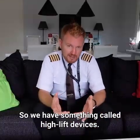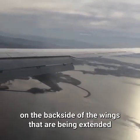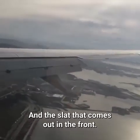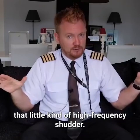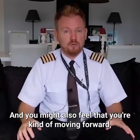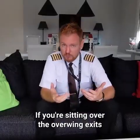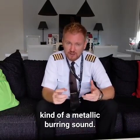So we have something called high lift devices. Those are the flaps that you see on the back side of the wings that are being extended and moved downwards, and the slats that come out in the front. What you will feel is, once again, that little kind of high frequency shudder. You might also feel that you are moving forward, like you're being decelerated in your seat. If you're sitting over the overwing exits or over the wheel well bay, you might hear kind of a metallic whirring sound.